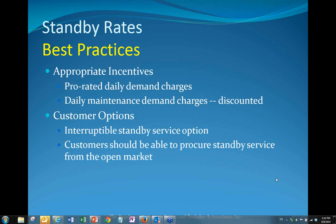The final best practice principle relates to customer options and customer flexibility. So what we tried to do is to set up or make recommendations for standby rates that would provide additional flexibility to customers, give them more options in terms of how they structure the service. And so one way that can be accomplished is providing an interruptible standby service option.